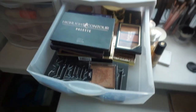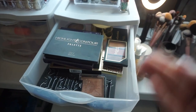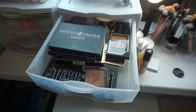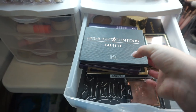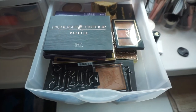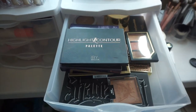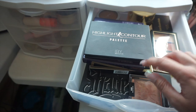In here are all of my bronzers and contour products. I feel like we've gotten a lot of bronzer, contour type products in BoxyCharm. So that's why I have so many that I haven't even used, because I'm really trying to focus on using one at a time, trying to get through one before I move on to something else. So a lot of these haven't even been used. Like all three of these, haven't even touched them yet.